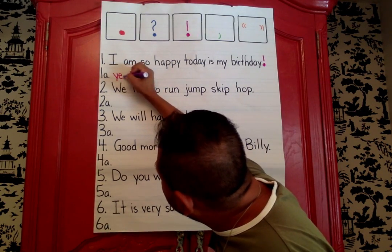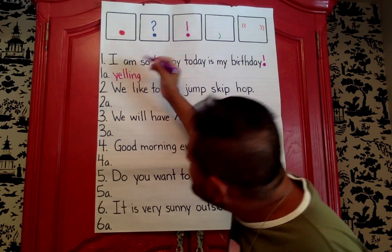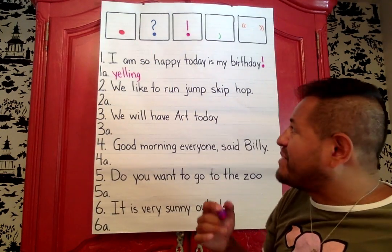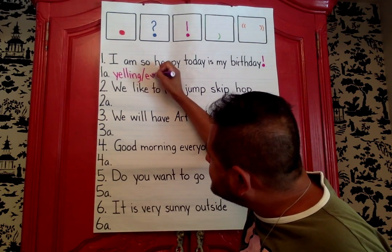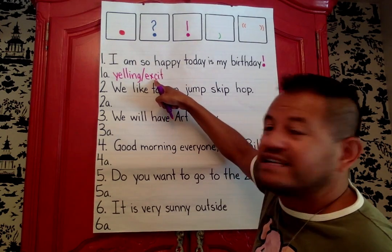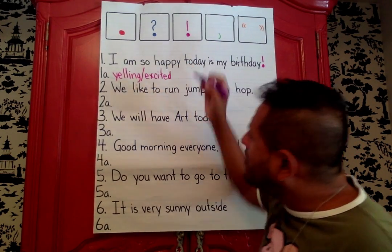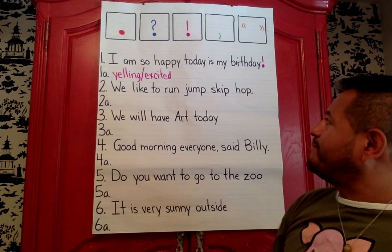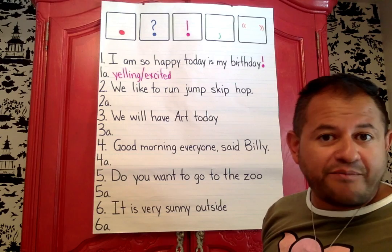It's a yelling statement or a sentence. I'm yelling. I'm excited. Happy. Okay, I'll put yelling, excited. Excited. Oh, see this? It's a soft C here. We practiced that before. Excited. Okay. Number 2. We like to run, jump, skip, hop.